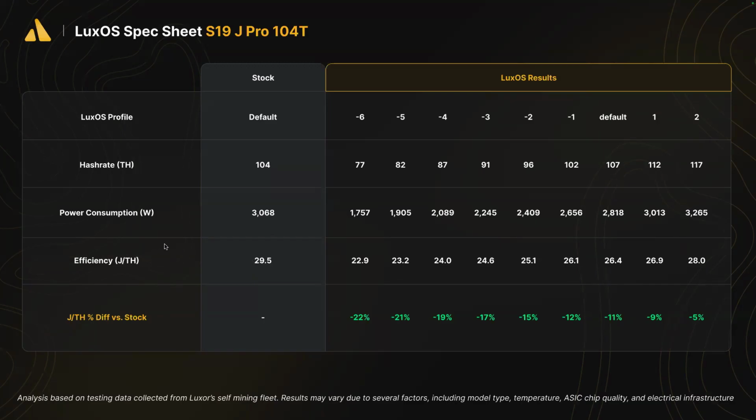With LuxOS deployed on this unit and auto tuner turned on, users can fine-tune the performance. So looking closer at some of the underclock options, this increases your efficiency. So essentially, profiles like -6 and -5 significantly reduce power consumption and can increase your efficiency by up to 22% compared to stock firmware. But that's at the cost of hash rate.